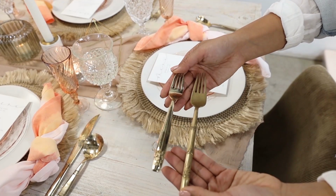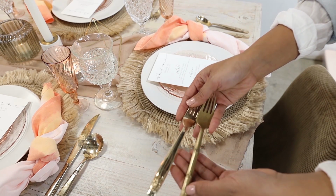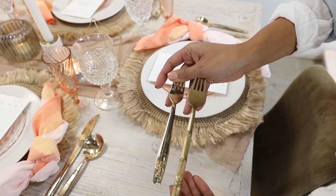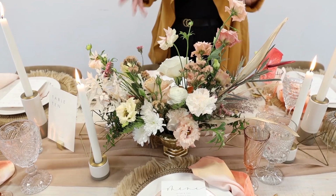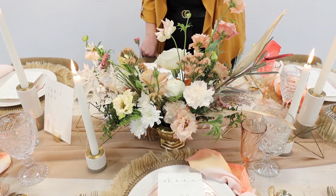So this flatware is, I mean, it is gold, but it is a different finish, and the detail of this is different than the first tablescape. So again, just the little details in the items bring out different aesthetics. Both pretty still though. Coming back to the centerpiece and florals. So again, this table also has an actual centerpiece with florals, super fun different heights in here. Obviously totally different colors because you can see how the color scheme of your table depicts the color scheme of your florals. So again, more light, airy, lush, all the things in here.